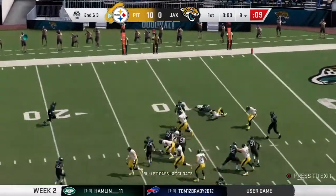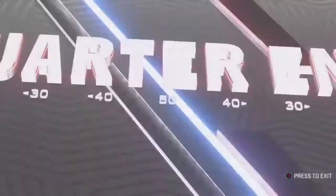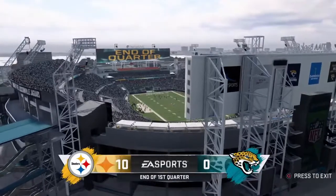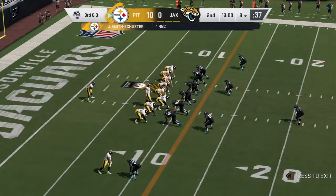Oh, that's you, partner. A quick pass out to Juju. And he'll get nothing there. Stopped right at the line as that will wind us down to the end of this first quarter of play. Steeler football here to begin quarter number 2.